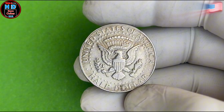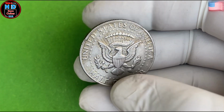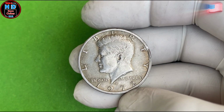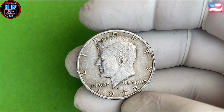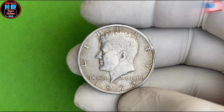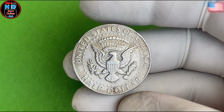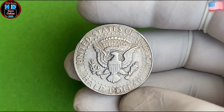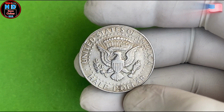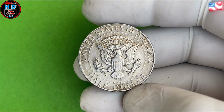Among the many years of production, one year in particular has garnered significant attention: 1972. The 1972 Kennedy half-dollar is a fascinating coin for several reasons. It's part of the series that marked a shift in American coinage. After 1971, the U.S. Mint transitioned to producing these coins with a copper-nickel-clad composition rather than the previous 90% silver. This change was driven by the rising cost of silver, which made it more expensive for the government to produce coins made from precious metals.